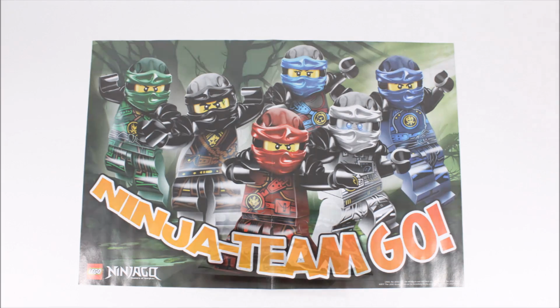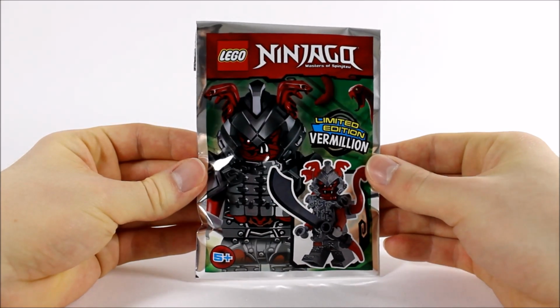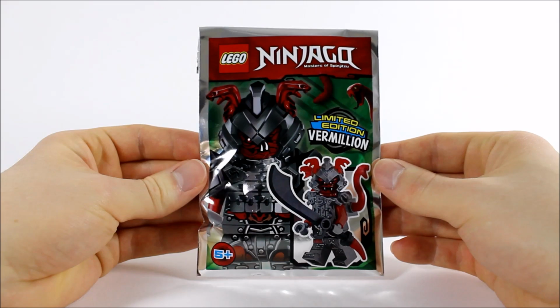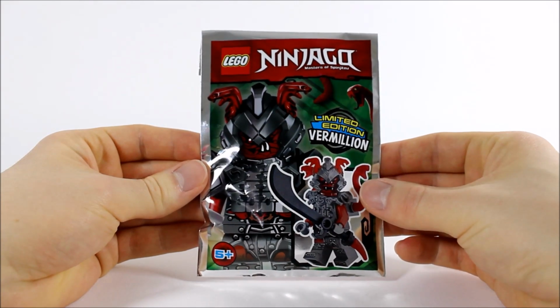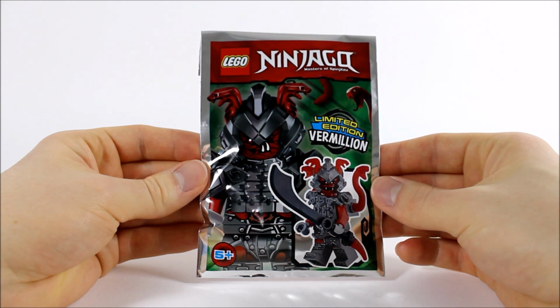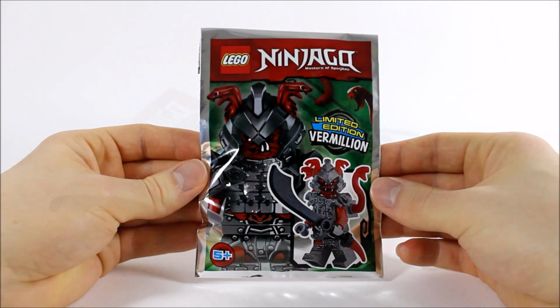Next up it's time to check out the LEGO gift, and as you can see, like all magazine gifts, the Vermillion Warrior comes in a shiny silver packet that has a quality graphic of the minifigure on the front. It also says it's limited edition, which might seem odd because you get these guys in a lot of the Hands of Time sets, but we guess it says this because he comes with some different accessories, so let's investigate further by getting this warrior built.